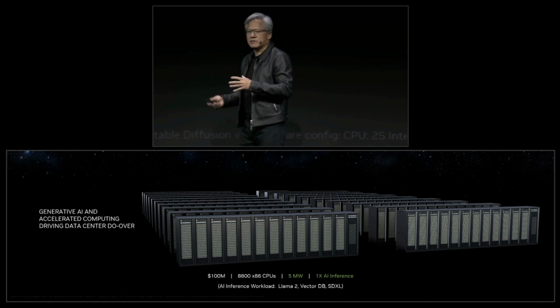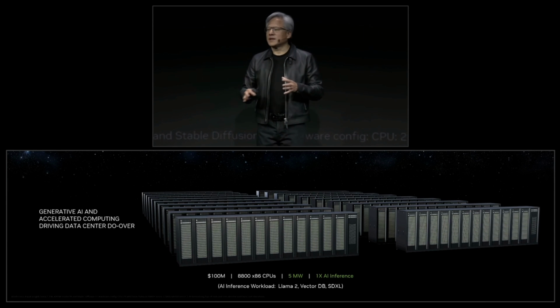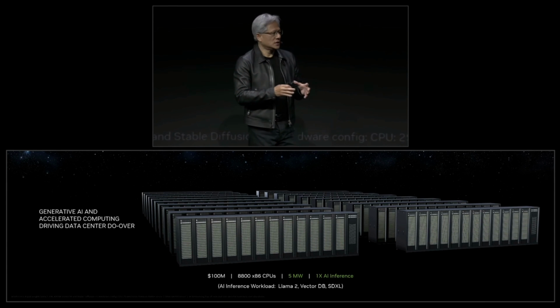It will do the smart query, maybe a smart search, augment that query and search with your question, with your prompt, and generate whatever information necessary. And so the canonical example that I'm using here is a Llama 2 large language model that is being inferenced.